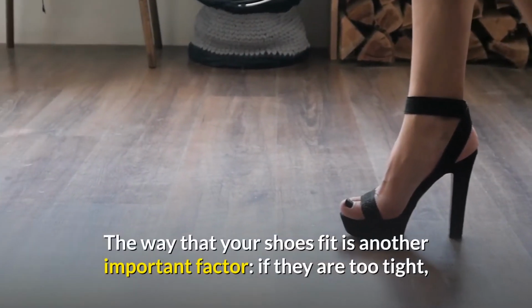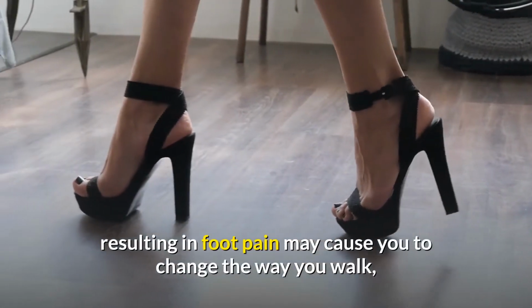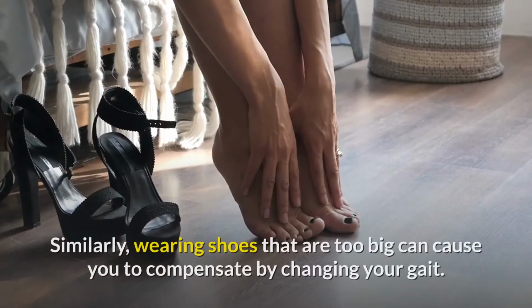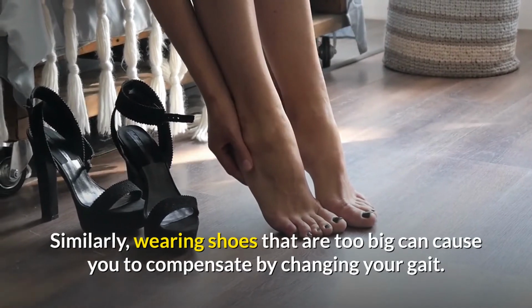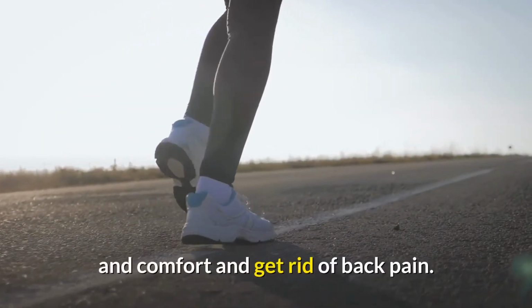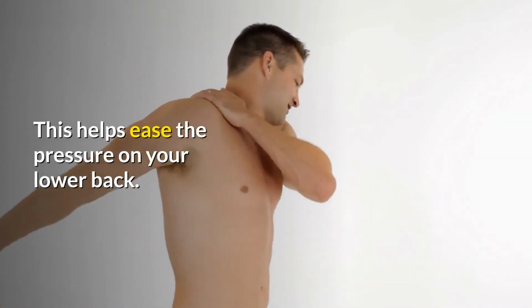The way that your shoes fit is another important factor. If they are too tight, resulting in foot pain, it may cause you to change the way you walk, and that can lead to stress on the back. Similarly, wearing shoes that are too big can cause you to compensate by changing your gait. Getting orthotic insoles is one way to maximize proper mobility and comfort and get rid of back pain. This helps ease the pressure on your lower back.